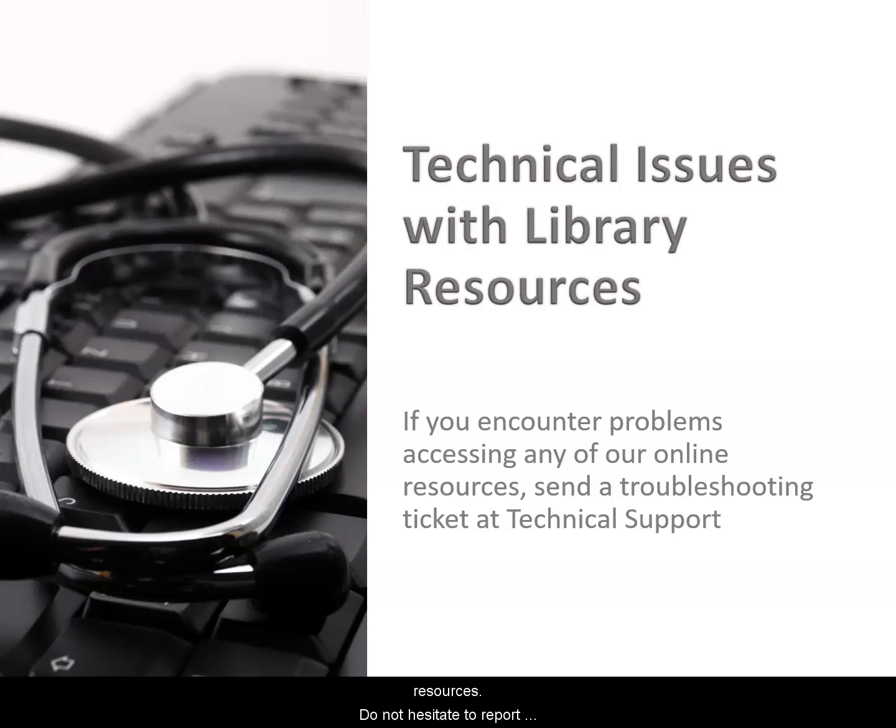Do not hesitate to report problems. Fill the form and provide as much detail as possible, including operating system, Windows, OS, iOS, Android, the name of the specific resource you're trying to access, from which library page, and what is the error message you see. The library's technical support team will respond to you directly with a solution.